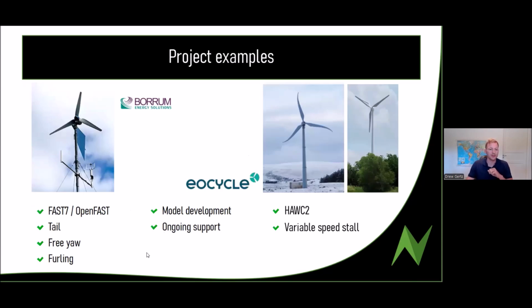These two projects here, I've lumped them together because in this case, we actually developed the aeroelastic model and then handed over to their in-house team, who then proceeded further, and we just provide ongoing support whenever they need any help. But they're running their own simulations. So on the left is a Canadian turbine furling machine, and on the right is the EOCycle, the two EOCycle models that were simulated in HAWC2.